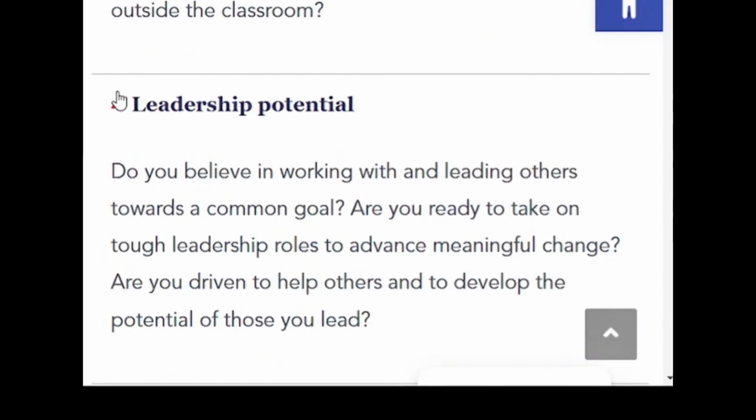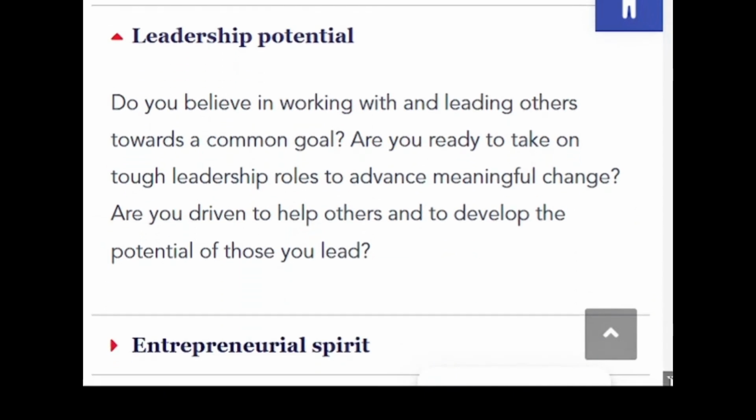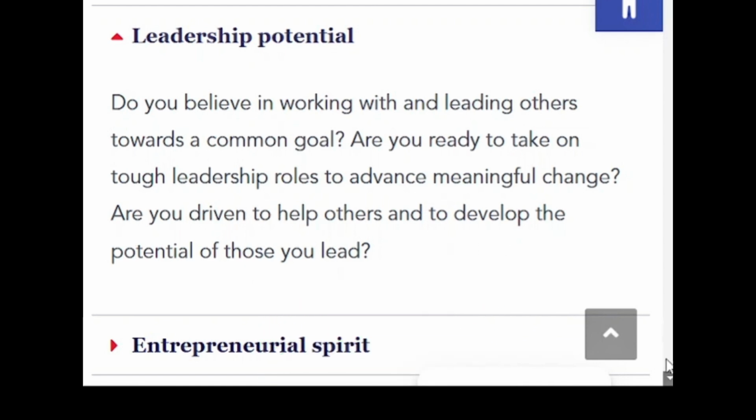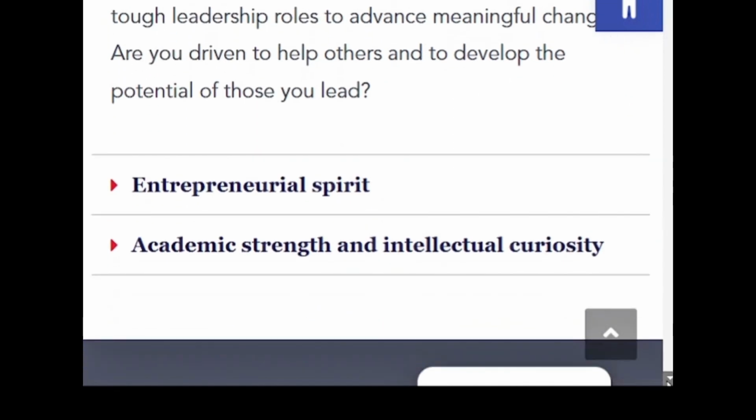Now, the leadership potential. Do you believe in working with and leading others? Or have you been a leader at school, at your workplace, at your everyday activities? Where have you displayed a leadership character, right? Are you ready to take on tough leadership roles to advance meaningful change? Are you driven to help others? Do you really get moved by people? So it's also wrapped up in empathy. Now, to develop, are you driven to help others and to develop the potential of those you lead? So answer all of this in a very honest manner, okay?